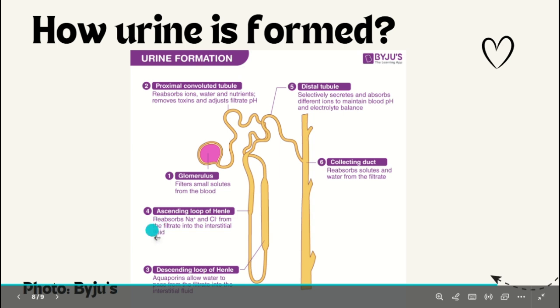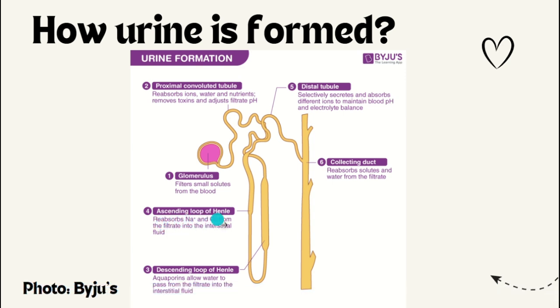So the descending loop of Henle, and basically aquaporins allow water to pass from the filtrate into the interstitial fluid, right? So that's going to happen, and then the ascending loop of Henle is going to reabsorb sodium and chloride from the filtrate into the interstitial fluid. And then the distal tubule is going to selectively secrete and absorb different ions to maintain blood pH and electrolyte balance, right? And then you're going to have the collecting duct, which is going to reabsorb solutes and water from the filtrate.